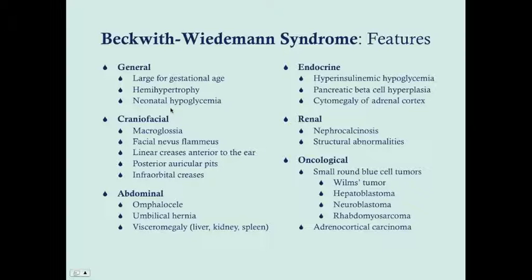The craniofacial features include macroglossia. A lot of these babies will have a facial nevus flammeus, and you'll see some of the pictures. You'll see that most of these babies will have them. You can also see linear creases anterior to the ear or posterior auricular pits. Some of these babies will have infraorbital creases as well.